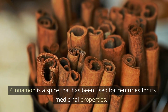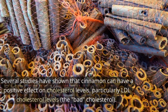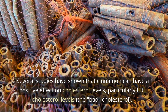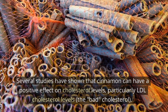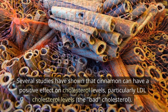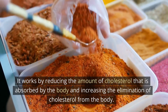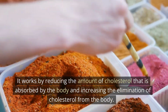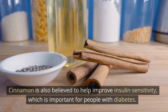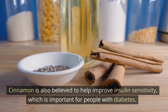Cinnamon is a spice that has been used for centuries for its medicinal properties. Several studies have shown that cinnamon can have a positive effect on cholesterol levels, particularly LDL cholesterol levels, the bad cholesterol. It works by reducing the amount of cholesterol that is absorbed by the body and increasing the elimination of cholesterol from the body. Cinnamon is also believed to help improve insulin sensitivity, which is important for people with diabetes.